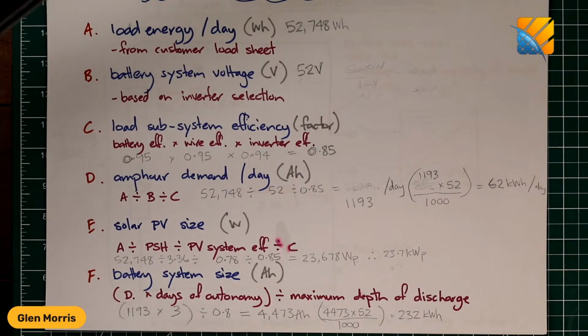They'll tell you stuff like it's a home, it's got 5 bedrooms, we've got a dishwasher. They'll use words like just the ordinary stuff. But actually, to do it well and to keep the cost down, you need to find out more than just the ordinary stuff. You need to know fairly precisely what the load energy per day is. So that's where a customer load sheet comes in.